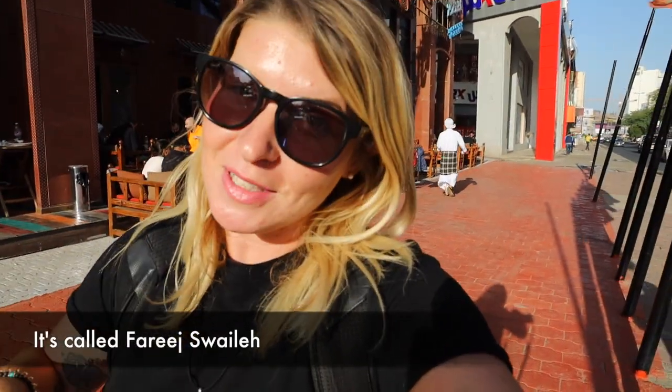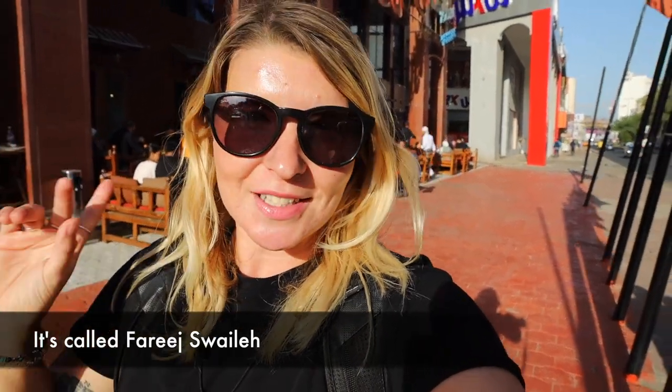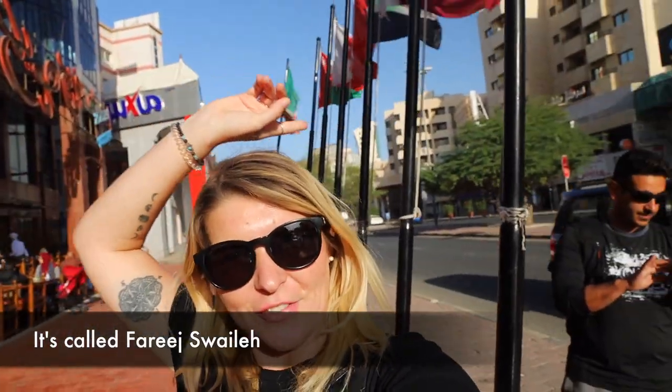We just had a really good local Kuwaiti lunch. It is just the restaurant I'd really recommend you come here if you are coming to Kuwait, and it's just behind Marina Mall, next to Marks and Spencer's, and it's got these flags behind it, so definitely come here for some good Kuwaiti food.